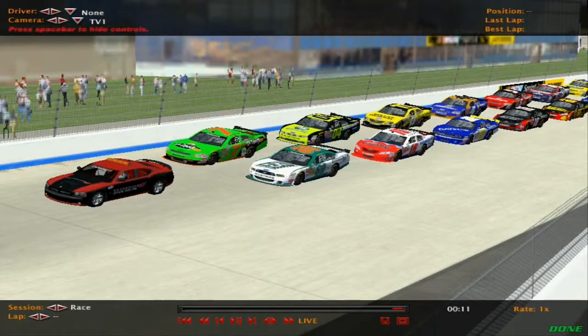We are here at the Dover International Speedway. We're race number 11 of the season, here for the running of the Heluva 200. The Monster Mile is where we're at, and we're ready to go racing here. This should be a great race.